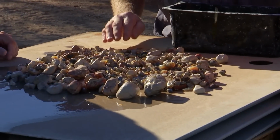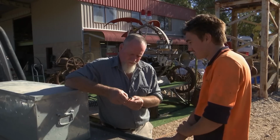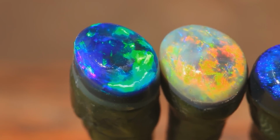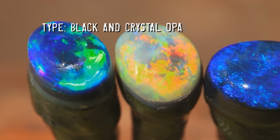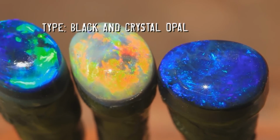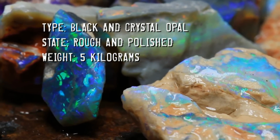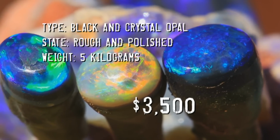Got that bucket still with all that rough in it. It's probably still, what, 1,500 still there? I think we'll get 1,500, so what's that come up to, 3,500? For contract washing, that's not bad when it's not our own dirt. I think we're doing pretty well to get that. Their 3 polished stones are a mix of black and lighter crystal opal. With the 5 kilogram bucket of rough, that's an estimated total of $3,500.